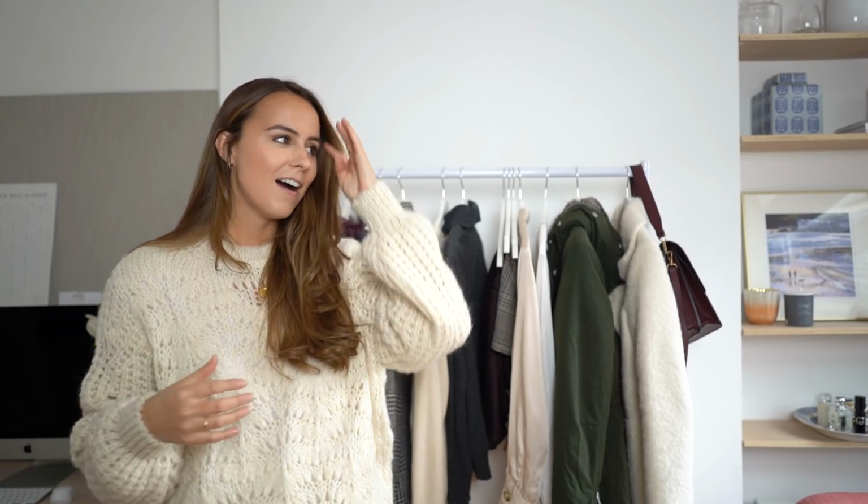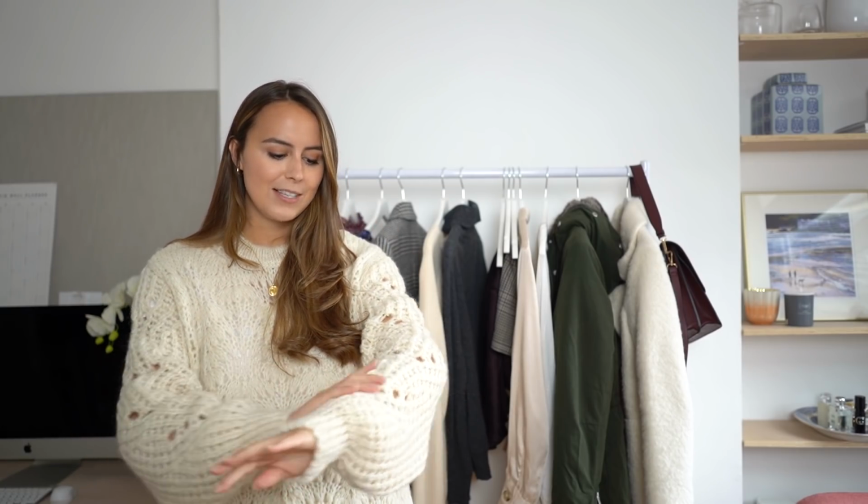Number three has to be a chunky knit or some good knitwear. I've actually pulled out three. So starting with the one that I've got on, I recently featured this in a haul and I picked this one up actually for the style. For value for money, it was absolutely amazing.